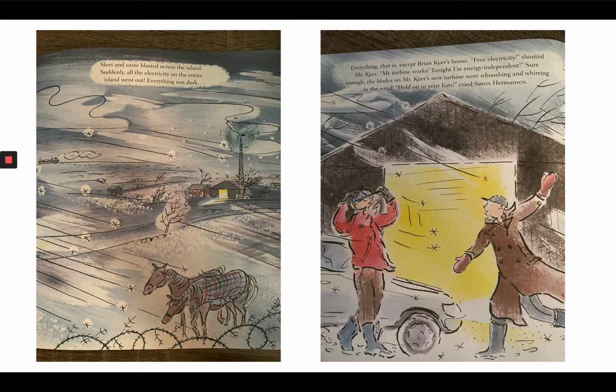Sleet and snow blasted across the island. Suddenly, all the electricity on the entire island went out. Everything was dark. Everything, that is, except Brian Kjar's house. "Free electricity!" shouted Mr. Kjar. "My wind turbine works!"